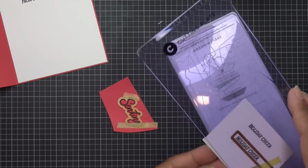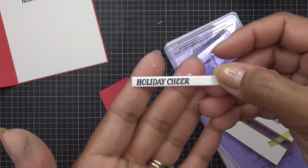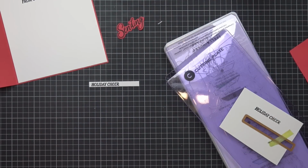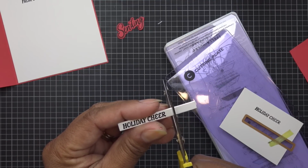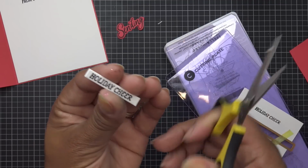Little scout, so cute. Okay, so we have that piece. And I was going to cut a piece of this off anyway, because like I said, it's longer than you need for this sentiment. So we have our sending. What I'm going to do is cut this a little bit closer, keeping that nice edge over here. Just give this a cut, and maybe a little bit closer. Straight up and down as well as you can. That might have been a little bit crooked.